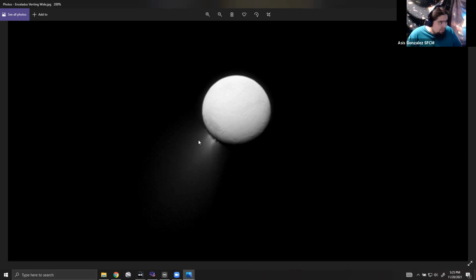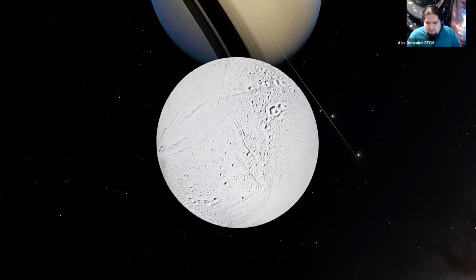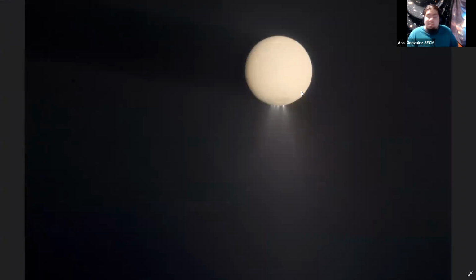But basically, it comes out, and the gravity of this moon pulls it back down. So it comes out, and then it falls back down onto this moon. So it does snow upwards, at least here, but then it comes back down after shooting out. So this is what I call leaky moon, Enceladus. This is my favorite picture of Enceladus. It's yellow because it's getting the light from Saturn. Yeah, water comes out, it freezes, turns to snow, and most of it falls back down.